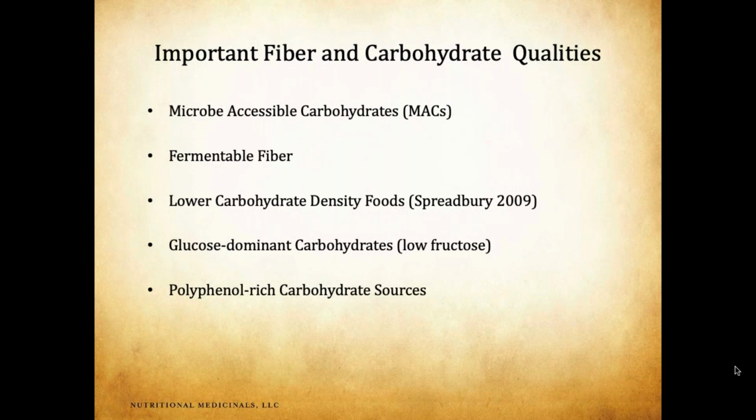Well, it really starts with what the Sonnenbergs developed the term for over a decade ago, which are these microbe accessible carbohydrates, MACs. There just aren't enough of these in the average American's diet. The diet is too refined. It doesn't matter what population you're looking at. You could be looking in the area of pediatrics. Kids don't have enough solid, less digestible food in their diet. Everything's ultra refined. Everything's consumed in liquid form for the most part.